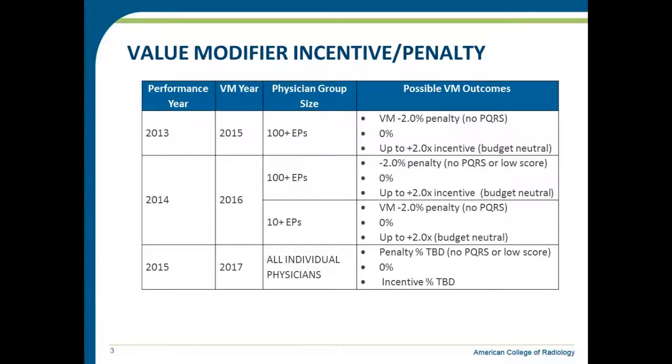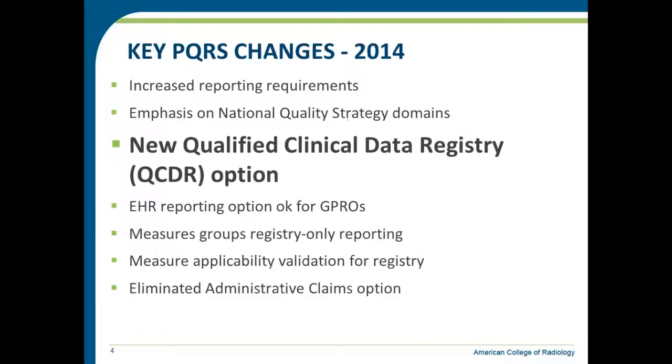In 2016, groups of 10 or more will be affected by the value modifier based on 2014 reporting. There will be a -2% penalty if you don't participate in PQRS. That's on top of the PQRS penalty. And there is a potential for an up to 2 factor in payment upward adjustment if you participate fully in PQRS. And in 2017, the value modifier will affect all physicians based on what they do in terms of PQRS in 2015.